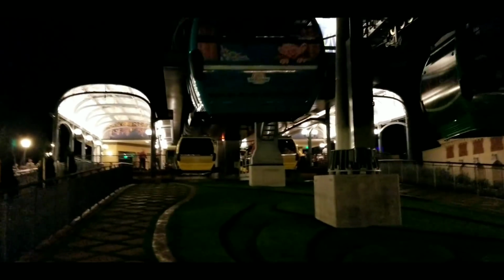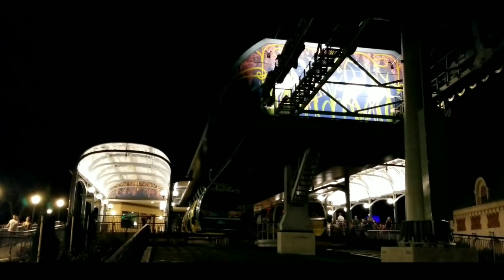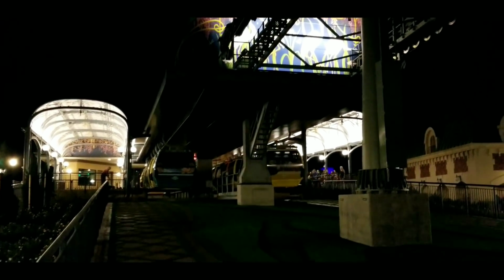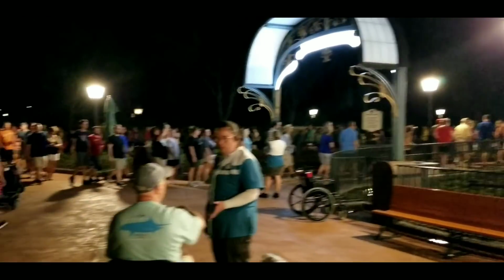Now that's a lot. Look at how pretty that is. So there's the line, but it is going to be a constantly moving line, so I bet we'll be in this line for maybe 10 minutes.